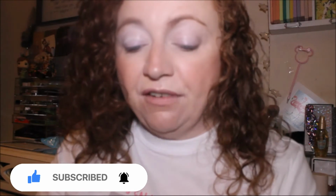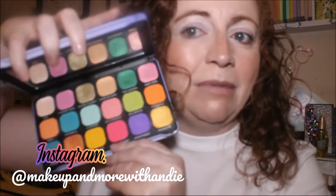So it's this one, the Revolution Forever Flawless We Were on a Break palette, and I can't wait to use it. I've been itching to use this since we pulled it a couple of weeks ago for my Shop My Stash, and it's just a bit of me with all those pastels in. I wanted to use this one before the BH Cosmetics Summer in Saint Tropez, but you wanted to see that one first, so that one will go up.